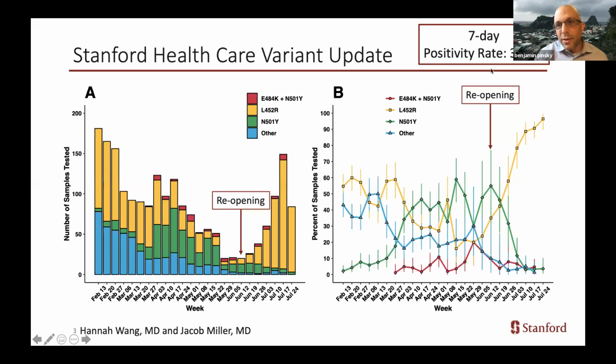Our 7-day positivity rate overall is just under 4%. This is up 1% since last week's report. So here, this is the variant update. I'm happy to take any additional questions in the chat. Thank you.